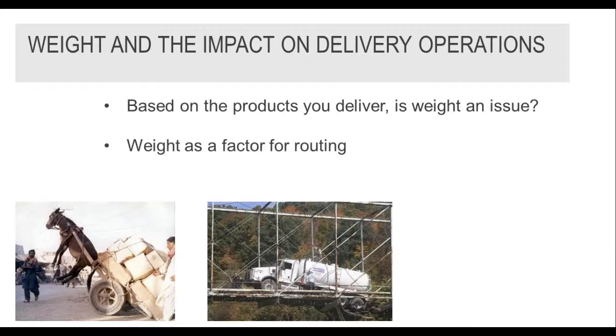Weight is also a factor that has to be taken into account for routing. So we just talked about route optimization, and a solid route optimization solution would be taking weight into account as you sort out and optimize the number of stops on a route. This is also a factor just in ensuring that the vehicle is compliant with the routes that are being driven. We never want to end up with the wrong vehicle on a street or a bridge that can't handle the weight of that vehicle.